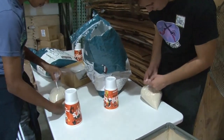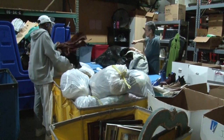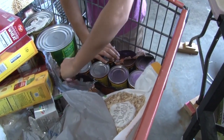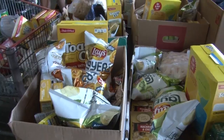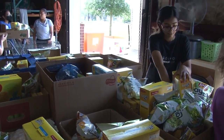Basic needs are really important. When someone's hungry, it's hard to function. It's hard to keep a job. It's hard to just contribute to society. When you're hungry, it's hard to think about anything else than that. And we take that seriously. We don't want anybody to go to bed with an empty stomach.